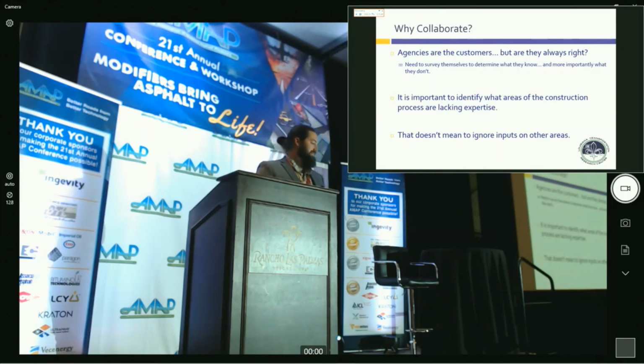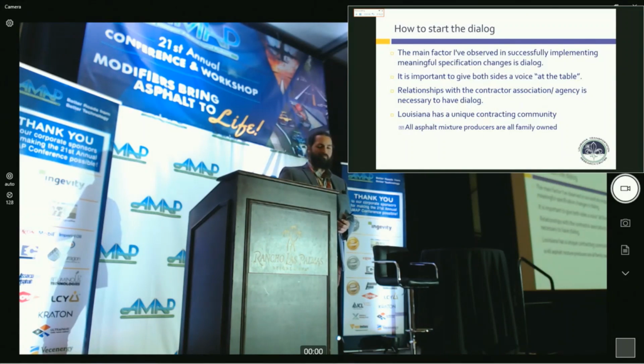So I think in Louisiana we do a pretty good job of taking a look at ourselves and saying, this is what we know, this is what we don't. And it's really important to identify what you don't know so that you can find people to fill in that area of expertise. And that also doesn't mean, just because you know a lot about asphalt mixtures, you ignore someone else's input just because they're giving you input on asphalt mixtures. You incorporate everything, and it really helps make the whole spec better and more workable.